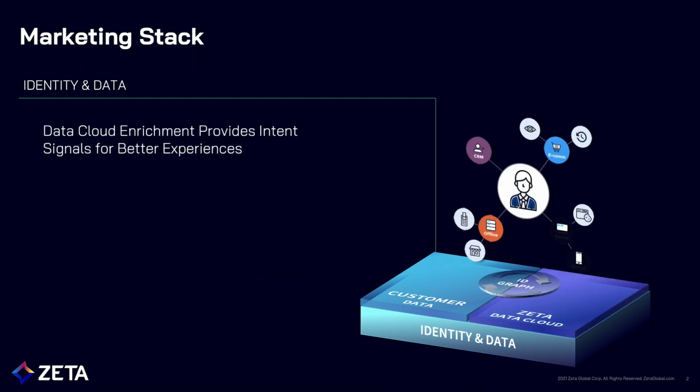Zeta's proprietary data cloud is collecting billions of signals every day that can be used to enrich user records, their interests, and their identifiers, to understand consumers both inside and outside the four walls of a brand's purview. Data starts with onboarding, and Zeta has a unique, flexible, schemaless data system that makes integration of a wide variety of data and changes or updates to that data fast and seamless.